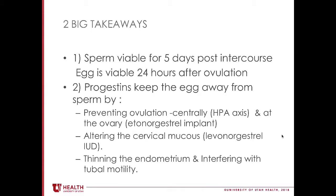Progestins, as a method of hormonal contraception, keep the egg and sperm away from each other by 3 main mechanisms. Number 1, preventing ovulation centrally through the hypothalamus-pituitary axis and at the ovary. Number 2, by altering the cervical mucus, and the best example of that, and we have a fabulous picture of this, is the levonorgestrel IUD. It's something I like to call the Great Wall of Mucus. And then finally, by thinning the endometrium and interfering with tubal motility.